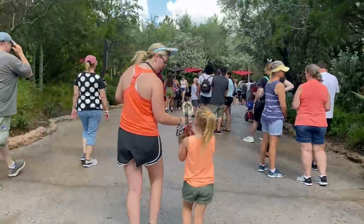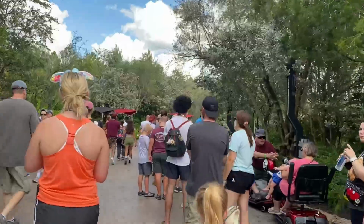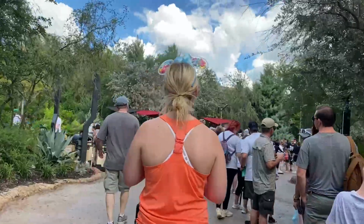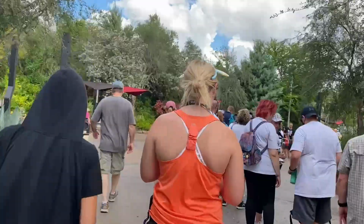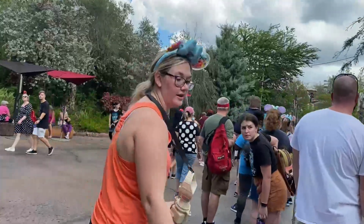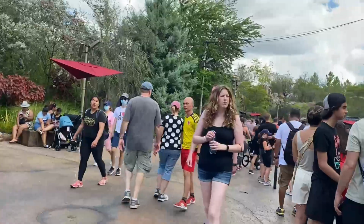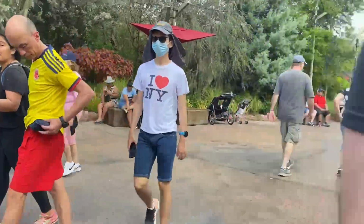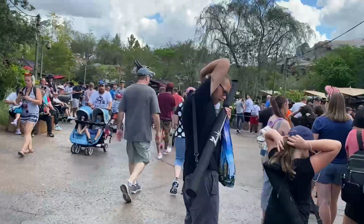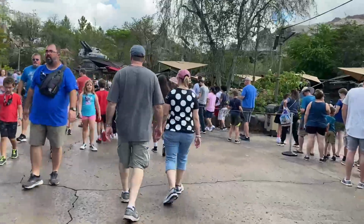End of line. All right, so here is the line for Rise of the Resistance, now 140 minutes, which is about 2 hours and 20 minutes. It's actually not too bad. For them to open it back up to this is actually not bad at all. Considering that it was almost 3 hours. And the line originally went outside of the land. You know, that kind of takes you out of it a little bit. Look at all these people lining up to rise with the Resistance. They can wait for it, not be bummed out that their phone's not working.